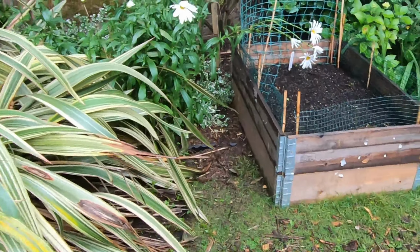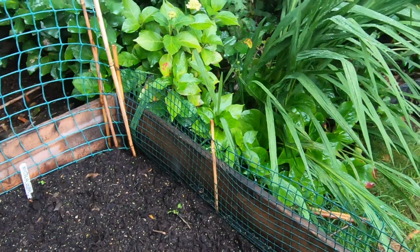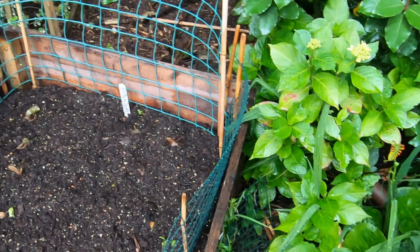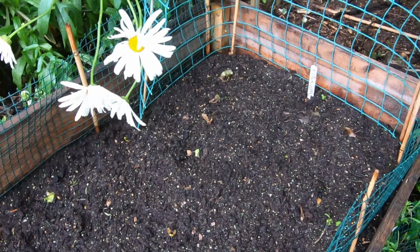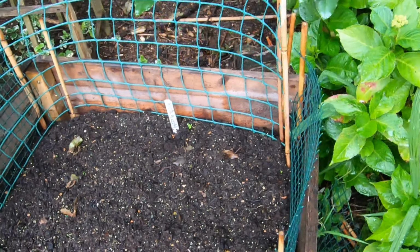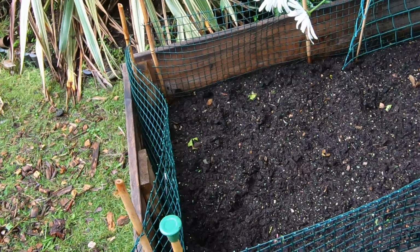And while I'm talking about potatoes, in this raised bed down here, my daisies are getting in the way, I had a variety of things in here, but I've emptied those out now and harvested the beetroot, etc. that was in here. And what I've done instead is I've put potatoes in. So I've got Nicola at the back, or one half of it, and I've got Maris Peer in this half of it. And we'll see how we get on.